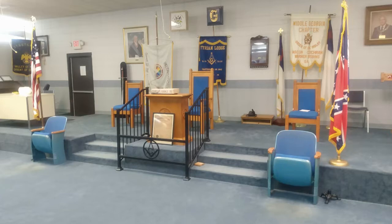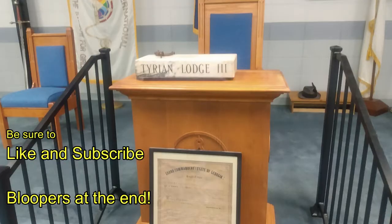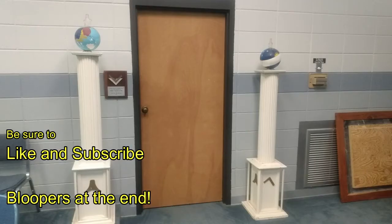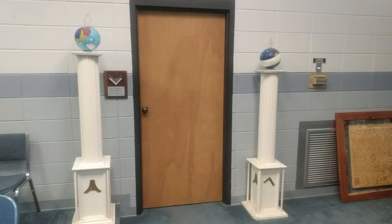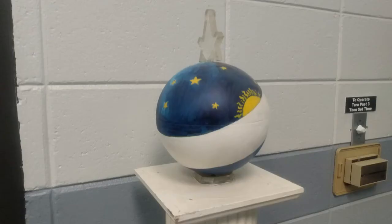Here's a good shot of where the worshipful master sits. A little different with the side rails. I don't think I've ever seen this in a lodge, especially not that close to where the master sits, but to each his own. I'm always fascinated by the columns in lodges. They're so different, the way they make them so ornate. The lodge I was just at about a month ago had columns that look pretty much the same, but they're a totally different color. The globes on top can be different sizes, and the way they're painted is just totally different.